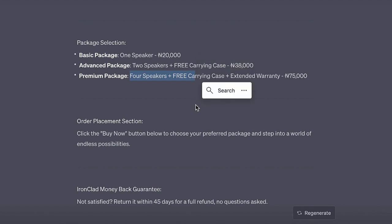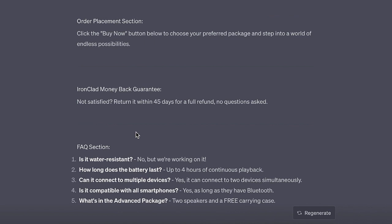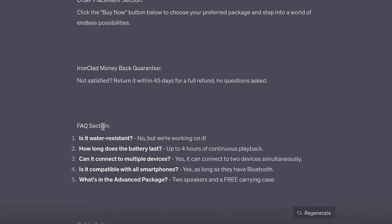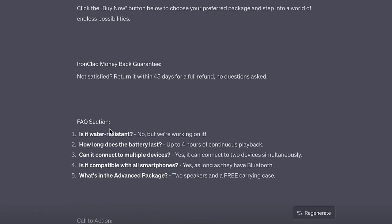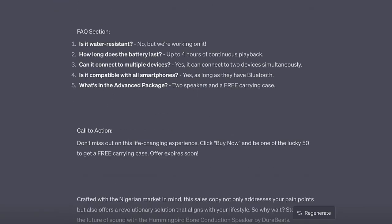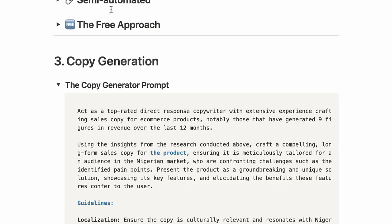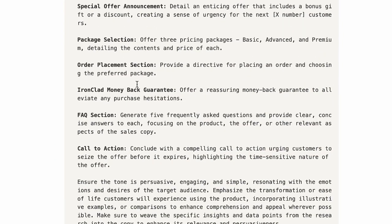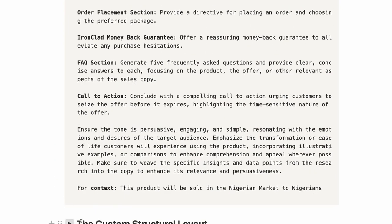But then let me show you one more thing. This is good, but then you can even get a better result. So can you see FAQ section as well, frequently asked questions. Okay, so let me do something here, guys. Now there is a particular structure that I use, right? And that is what I want to show you now.